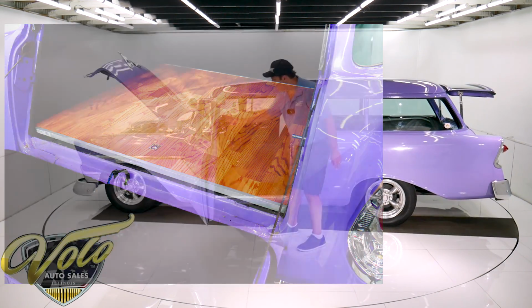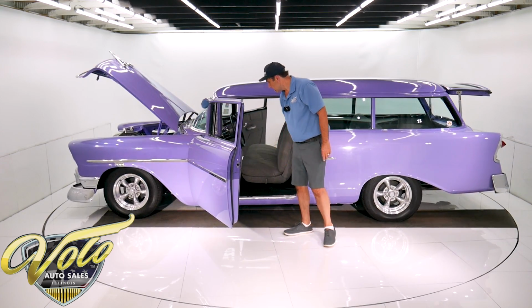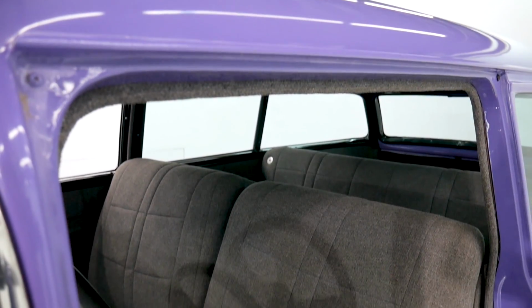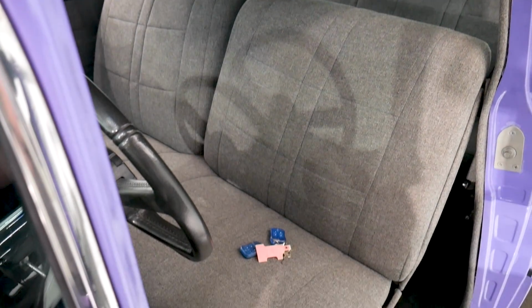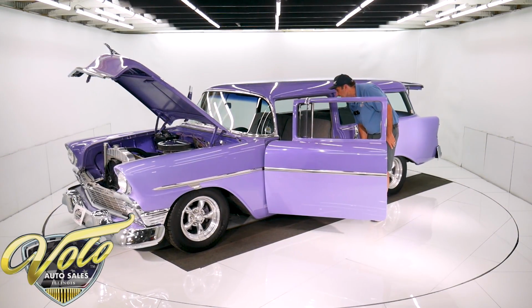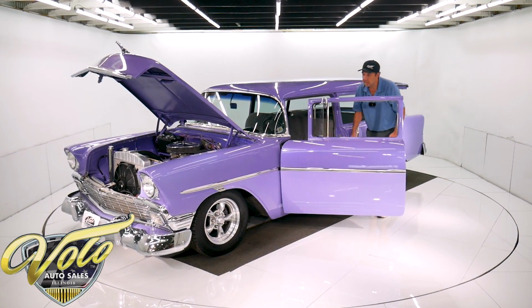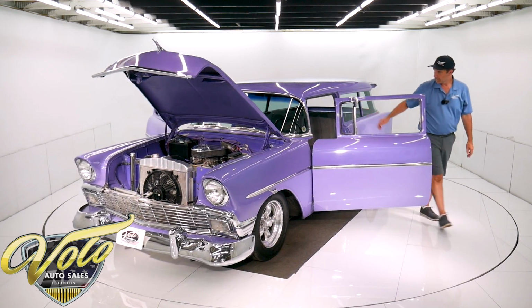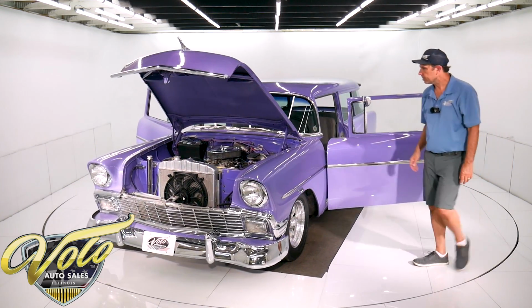So it's nice embossed door panels, matching upholstery on the seats, the whole headliner, all the way back is all done, carpeted. It's got digital gauges on a tilt column. It's got a stereo system. It's got two stereos, 2 for 1. You got one in the dash and one below the dash. It's got a shifter on the floor.